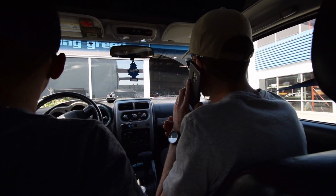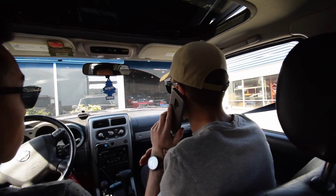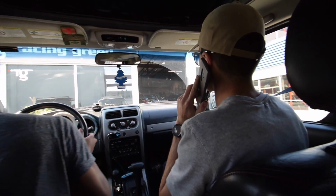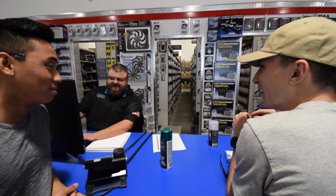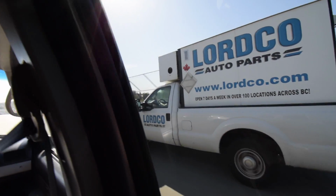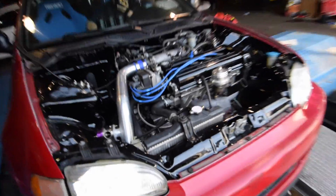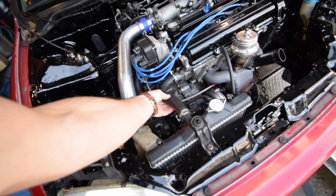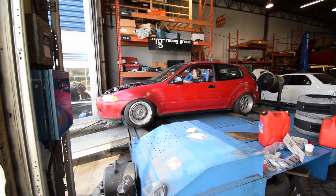What are the chances you have an extra one that you want to sell me that's cheaper than buying one at Lordco, or should we just send it over to Lordco? Okay, cool. I just want to double check with you first. No bueno. Cool, thank you. So we put the new rad cap on. You guys can see it's nice and shiny, and then basically in a couple minutes, if this has pressure, we'll know if that was the issue or not. Dialing in the last couple things, and we should be good to send it.